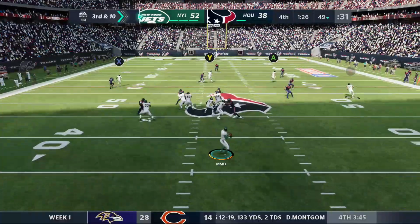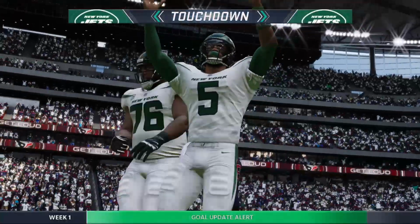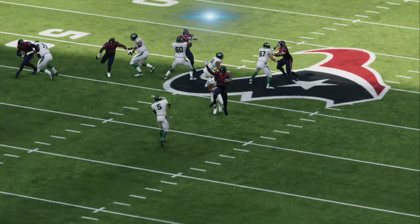They're going to look to throw. Airing one out for Crowder. This is caught inside the 15. And he's in. Touchdown, Jets. Jamison Crowder already.